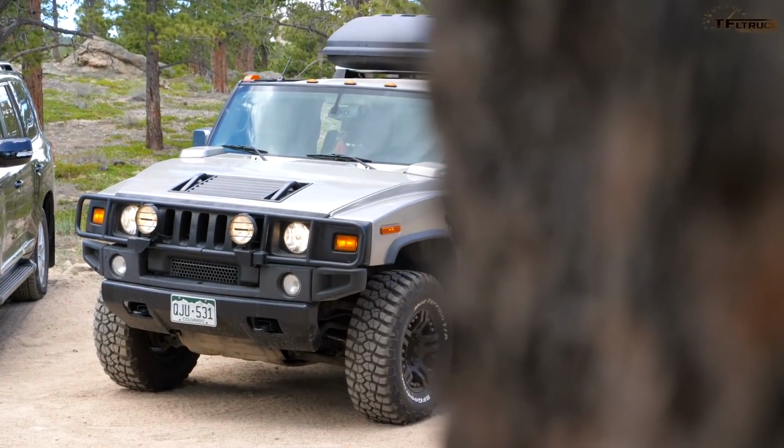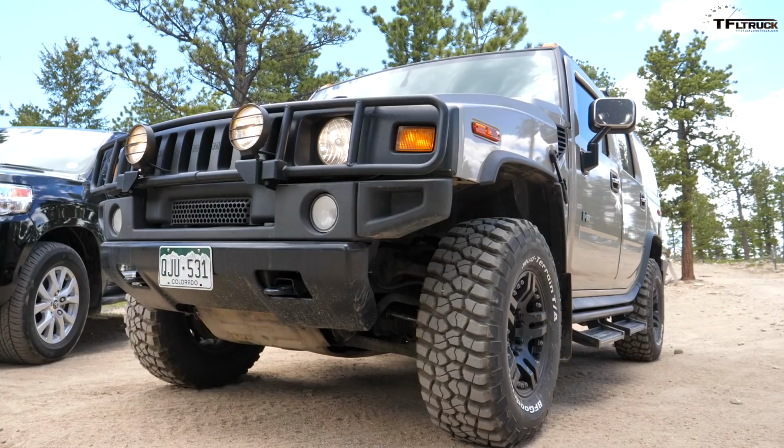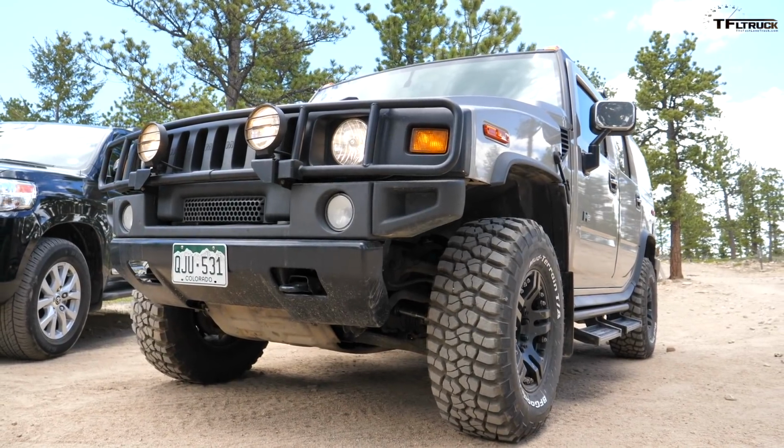I've been on record before saying that I'm not a big fan of the H2. However, we've really pushed it to make this vehicle a better overlanding vehicle. One of the things we've managed to do is take the vehicle and put better tires on it and put on much better equipment throughout to make it better overlanding.